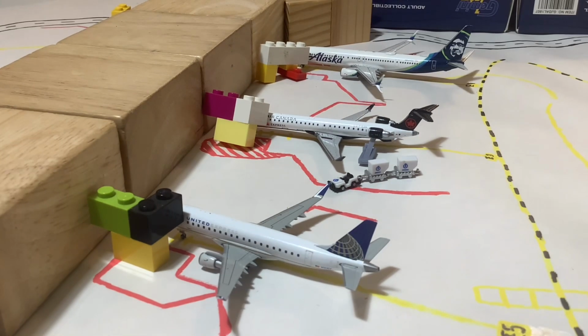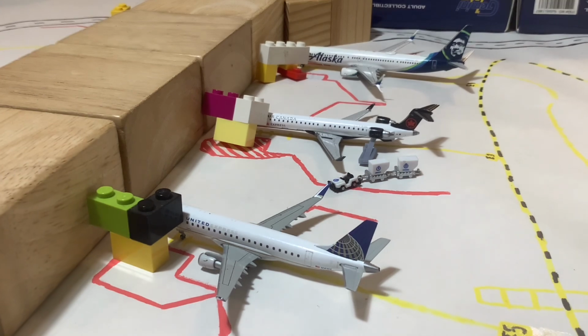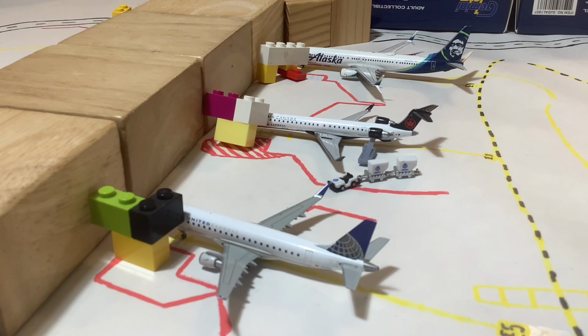Behind that one, we have the Air Canada Express CRJ900, operated by Jazz Aviation. This one arrived in from Toronto Pearson, and it will be heading out to Montreal. And then behind that one, we have the Alaska 737-900ER. And this one is arriving in from Seattle-Tacoma, and it will be heading back out to Seattle, a turnaround for this aircraft.